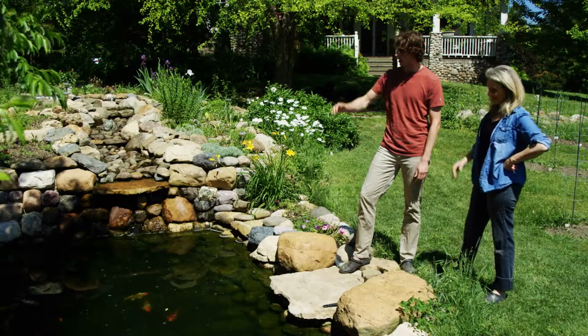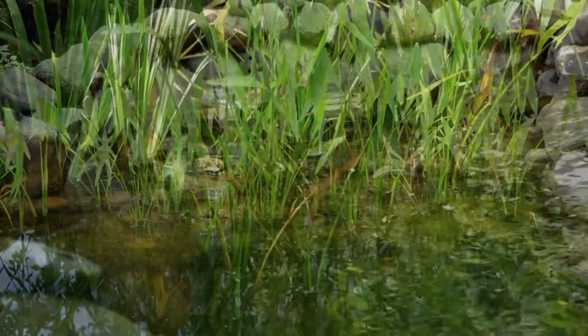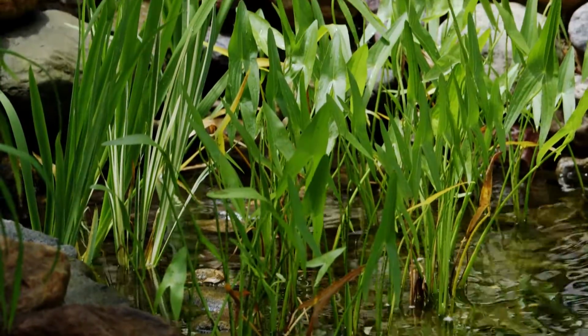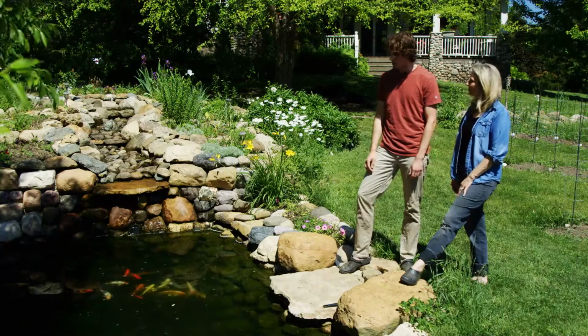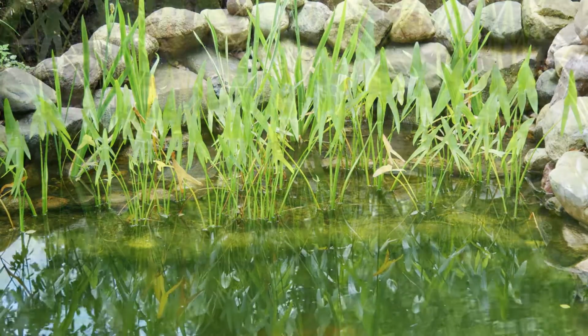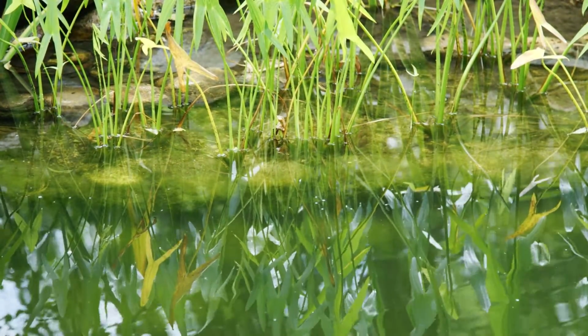Additionally, we have kind of an outcropping for plants, and plants are very beneficial to the water. They're also very beautiful, but we kind of kept them separate from the koi because koi are quite ravenous when it comes to pond plants, and they will tear them up. So if you're going to have plants in the pond, make sure that they're protected in some way from the koi being able to uproot them.